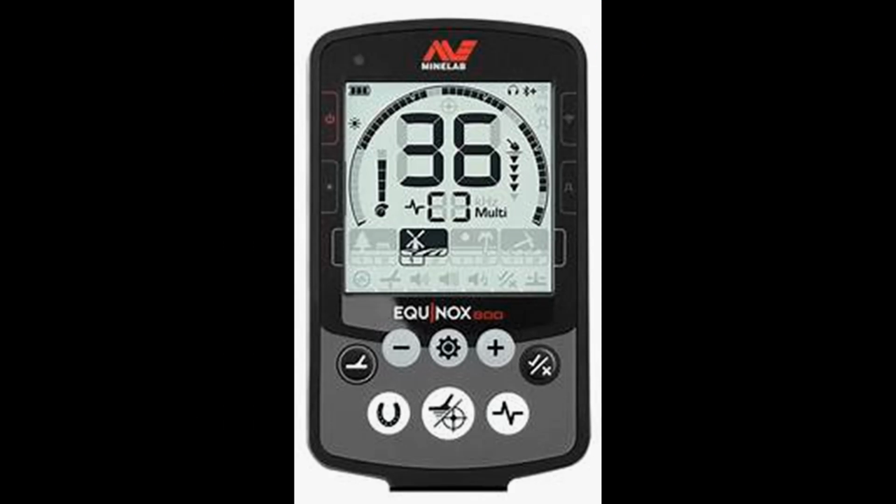As most of you know, there are hundreds of different detectors that are in the $1,000 price range, but no one wants to spend their hard earned money on a machine that doesn't give you all the bang for your buck.